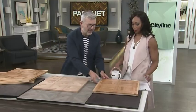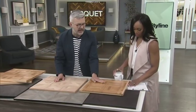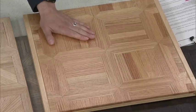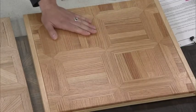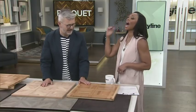And then finally, this pattern I wanted to show you. Again, you're seeing the 5-bar centered here with a kind of pattern around the outside, which again elevates that traditional parquet and really makes it something special. We're actually going to do something different with this in a later segment. Are you going to leave it this color? No, I would not. I would not ever leave it that color.